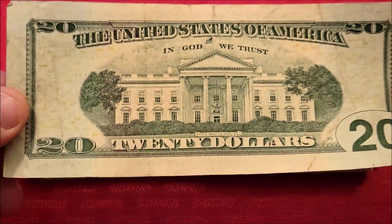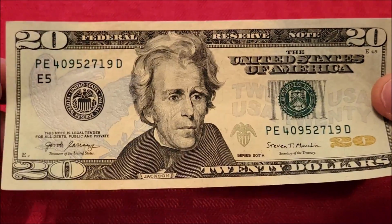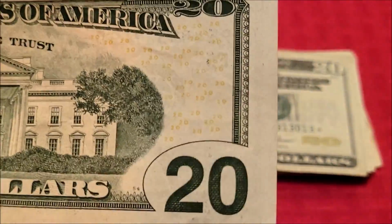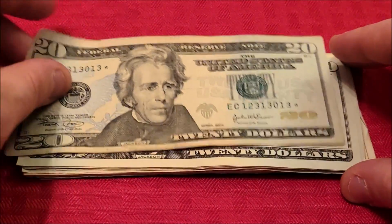The ATM was out of 5s. I wanted to get a bunch of 5s to do, but it just had 20s and 10s. But hey, take what we can get. And then worst case, we don't get anything, and I just go put them right back in the ATM, right? But I wanted to do a bill search video just because they're fun, and I like chatting with you guys in the comments. This one's kind of a star note.